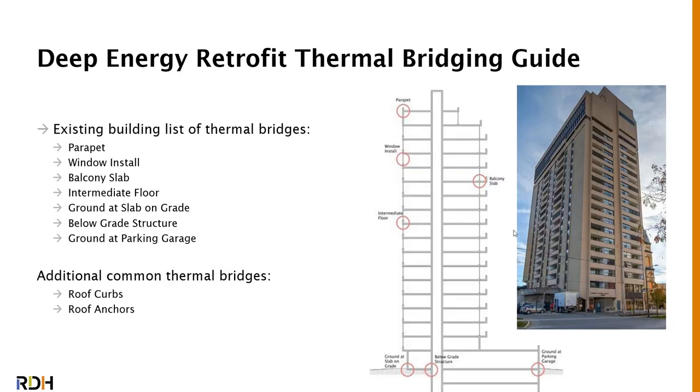Which brings us to the Deep Energy Retrofit Thermal Bridging Guide. How we came up with that list is we looked at past Savings by Design projects, we looked at our future work, and we tried to come up with a building typology that we thought we would most commonly see in this program. What we came up with is a 1970s high-rise multi-unit residential building, probably of mass construction, so either concrete or brick, and including features like balconies, aluminum framed punch windows or window wall, probably some insulation at the roof, maybe some at the exterior walls, whether interior, probably not exterior insulation. We'll probably have uninsulated slab on grade and below grade structure if, say, there's a parking garage below grade.